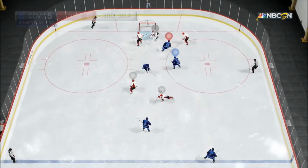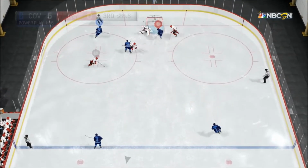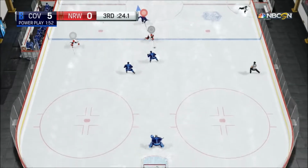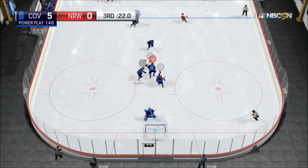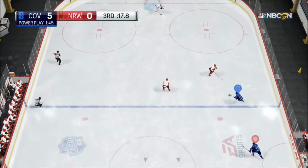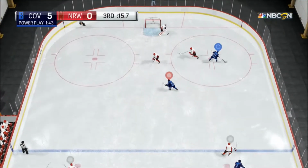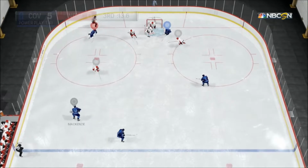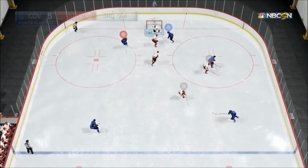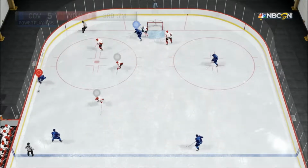Clean win on the draw. Two sticks together, it goes to the offense. Chicago's carrying it on through center ice. Snaps a wrist shot. Puck is thrown to Blades. Long lead pass to McKenzie. Point blank! Oh, that was close.